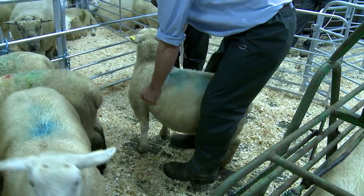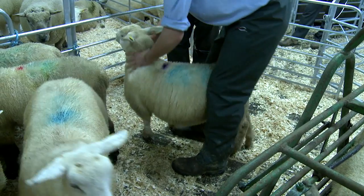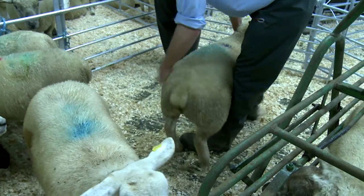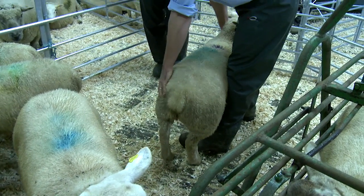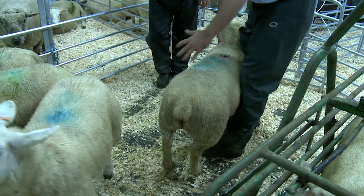What happens there is you pull the wool and pull the skin and you bruise. It's bad enough doing it up at the shoulder, but if you're doing it anywhere near the end from here back, you're affecting the prime cuts on the lamb. This is your prime cuts from here back, so you don't want to affect that.